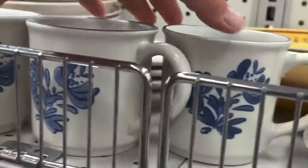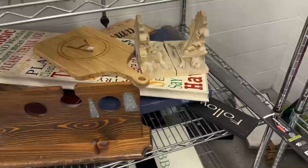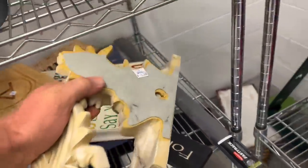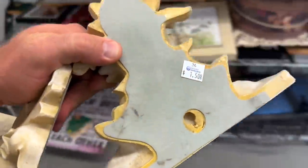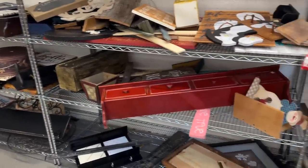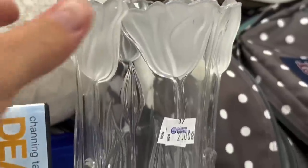$3. I haven't found these in a while, 75 cents. I usually don't buy all of them, but I love the mugs. Those are cute. We got some shelf corbels, a matching set. Sometimes we only find one, $1.50. I'm sure there's some other stuff I've missed, but I'm gonna go look around and see if I can find other things real quick.